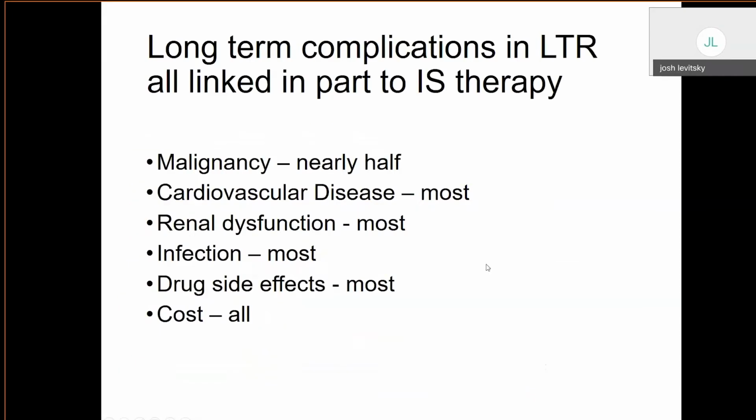So the tenet of this talk really is linked to how can we improve outcomes in liver transplant recipients. We know that long-term complications in liver transplant recipients are linked in part to immunosuppression therapy and its complications. So if we think about malignancy, nearly half of patients who have had a liver transplant develop some form of malignancy. And that includes skin cancer, but there's increased risk for other cancers, oropharyngeal, lung cancer, colon cancer, lymphomas, etc.